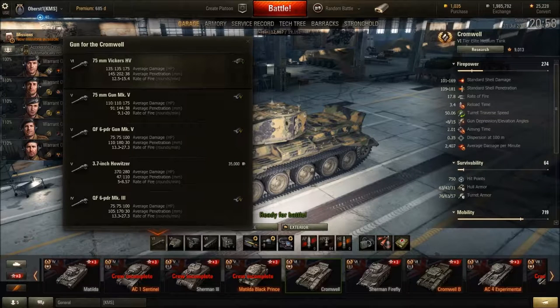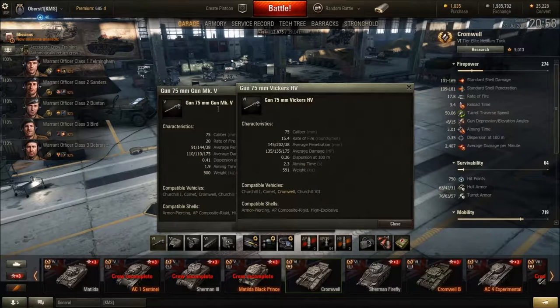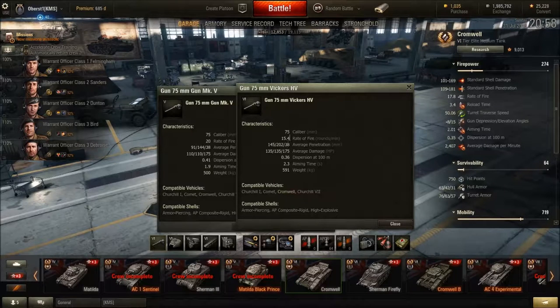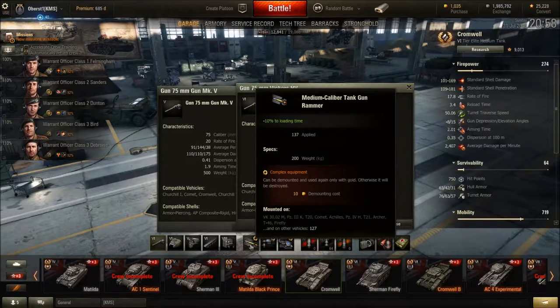What would be the best gun to use in strongholds? Looking at the guns, one of the things that you get with the Tier 5 gun is a way better rate of fire. Here it's slightly over 4 rounds. However, with a gun rammer, as you can see here, it says 15.4 rounds for the Tier 6 gun, but I actually get 17.8 rounds per minute.